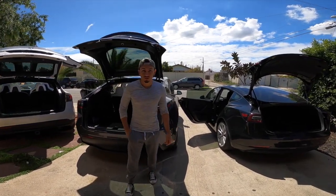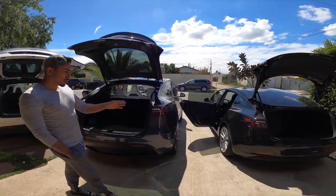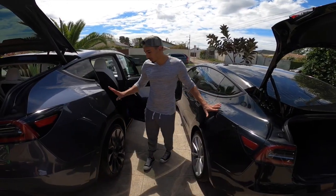Hello everyone, welcome back. Today we're going to talk about the cargo space in the Model Y, and we're going to compare it to the Model 3. We're also going to talk about the seat comfort in both vehicles. So this is the Model 3 and this is the Model Y.